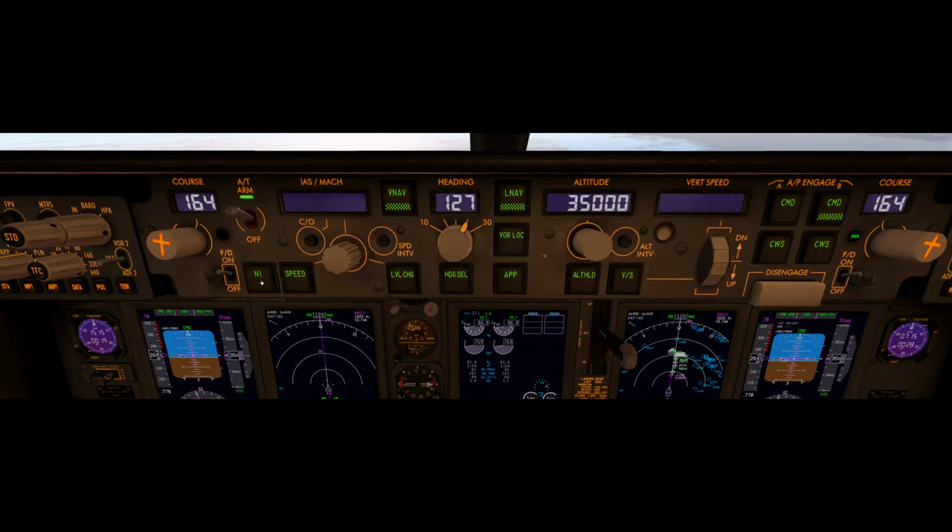N1, what does it do? It just commands the engine to go to the green arrow, to the green pointer. It's used, for example, during initial climb. Speed, I can manage the speed manually with the knob and checking the speed in the window. Changeover button, I can change between IAS and Mach mode in the window.